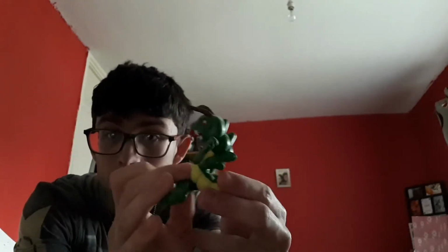Much bigger than I thought. Really cool. Probably the best one out of the case, actually, I think. Really decent. Jigglypuff.